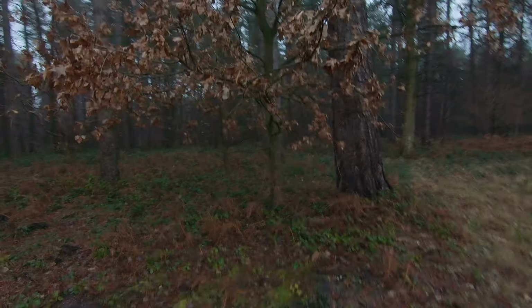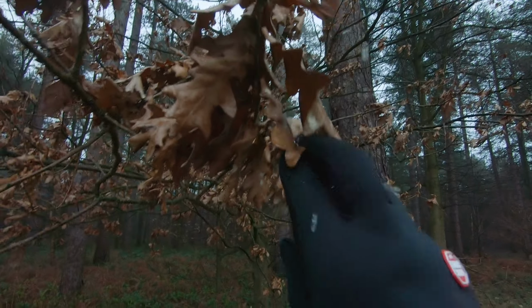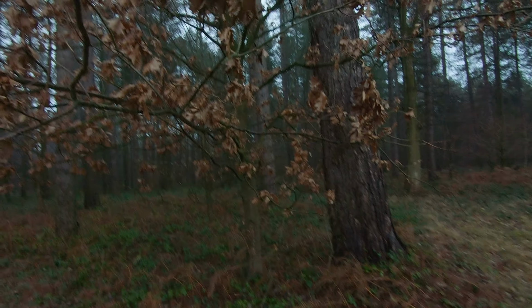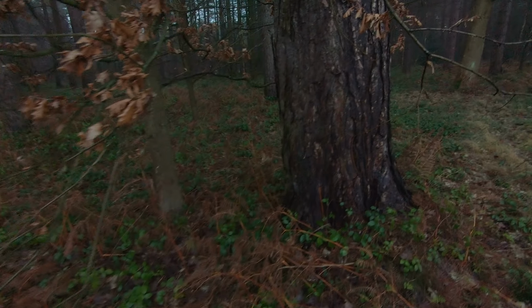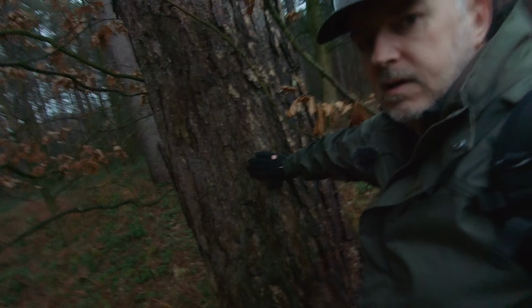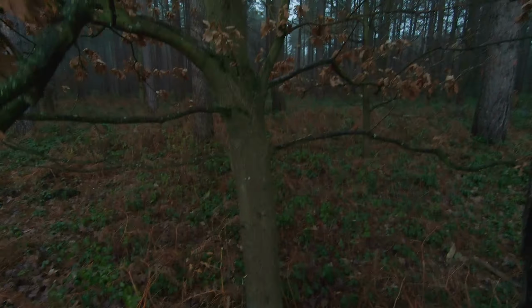What is that tree? It's an oak. Beautiful autumn leaves. His problem is it's just too close to this fella. Look at the scale of that. He's a massive, humongous tree. He's just a bit too close, bless him. Although they might take the pine before they take the oak. Depends what they value most on the day, I suppose.